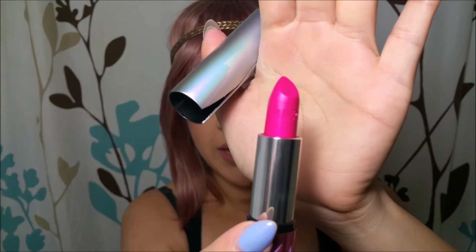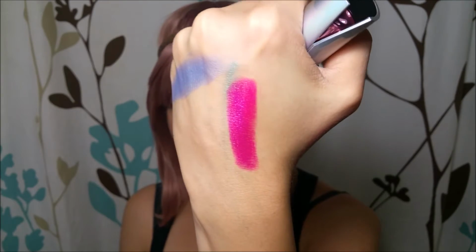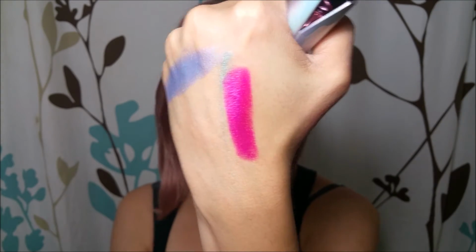And this is what the color looks like. Nice orchid color. And let me just swatch it here for you. They're very creamy and pigmented. So here's that one. Again, that was in the color 713. So there's that. Let me put that back in.